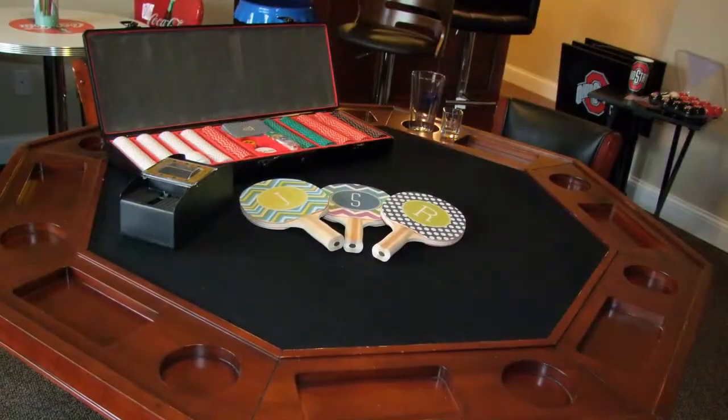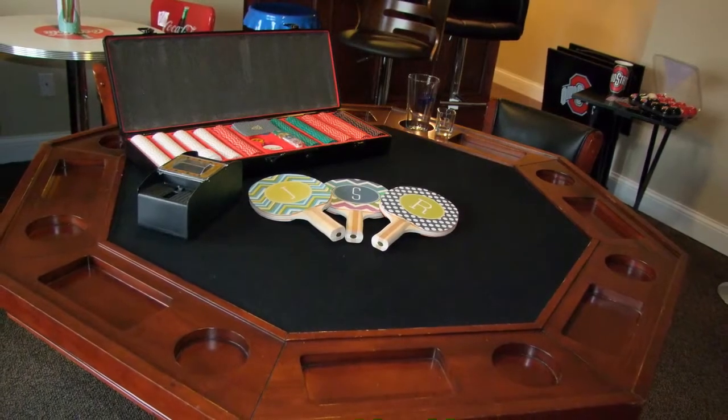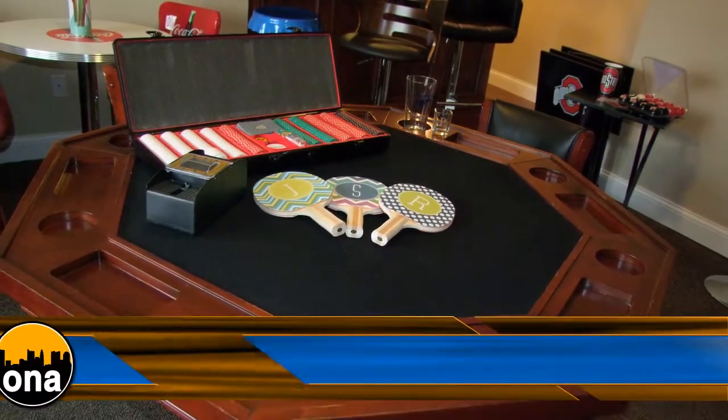So you have a business called Cool Stuff for the Game Room. Let's hear a little bit about what that means exactly. Okay, so Cool Stuff for the Game Room is an online game room store. Whether you call it a game room, a rec room, or a man cave, we have all the stuff to create that space. So basically, we are a one-stop shop for all your game room games, furniture, decor, and accessories. When you come to our site, you're going to find everything you need.